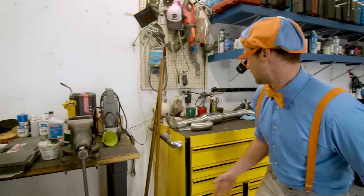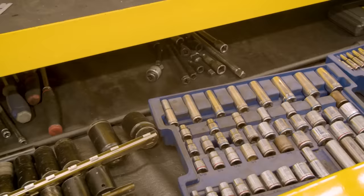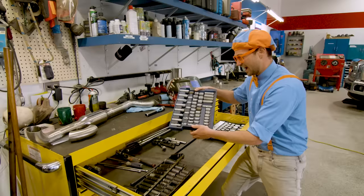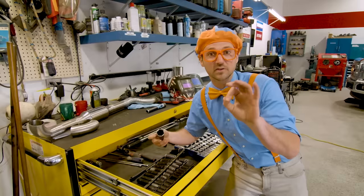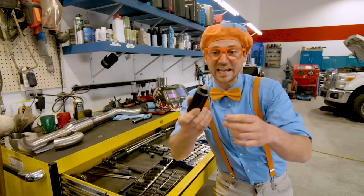Ooh. Look at this yellow toolbox. Whoa, I think we should open it up and see what tools are inside. Whoa! Whoa! Look at these socket sets. Wow! That is so nicely organized. Whoa! Remember earlier? Yeah, we were talking about those nuts. Yeah, these sockets go over the nuts. And then you use a lever and then turn it. And then you can get it nice and tight. Yeah, that is really cool.